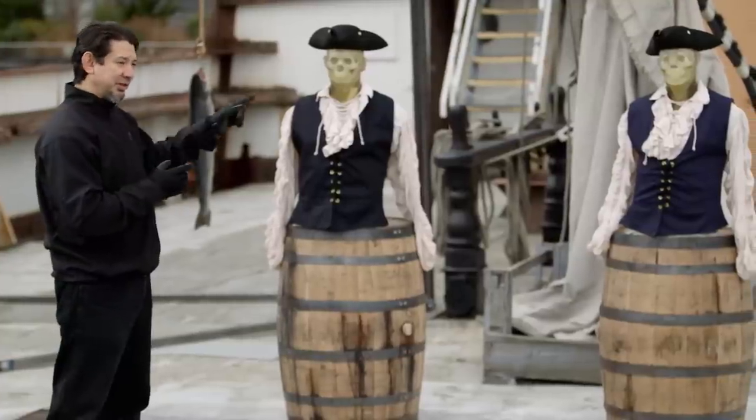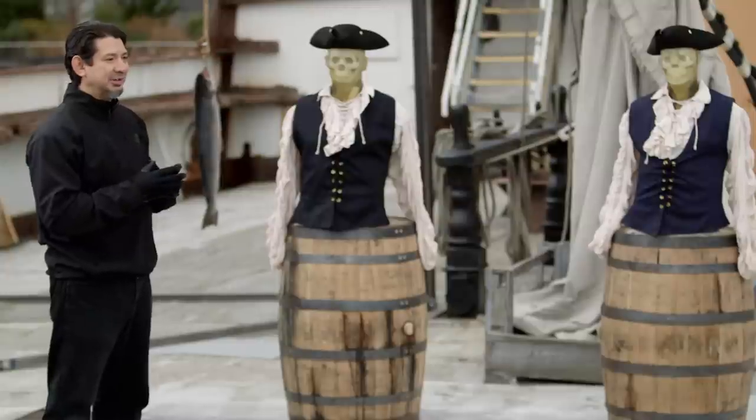I will take your cutlass and deliver offensive strikes to this ballistic dummy. Then we can see how much damage your cutlass will deliver. Tobin, you're up.